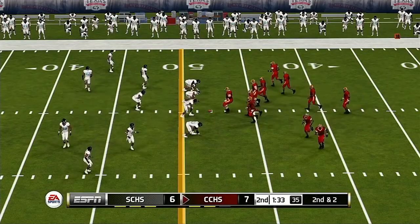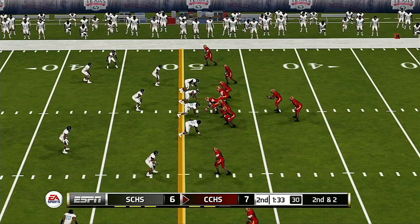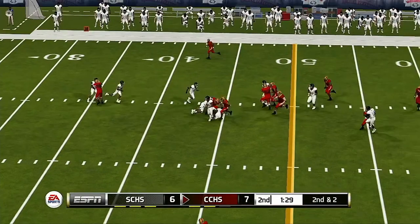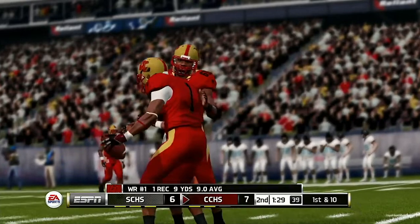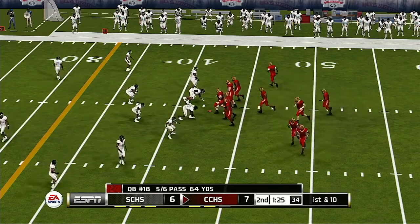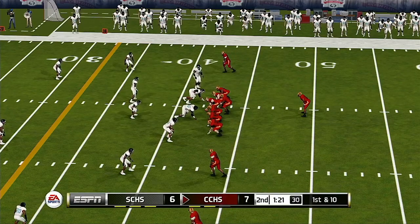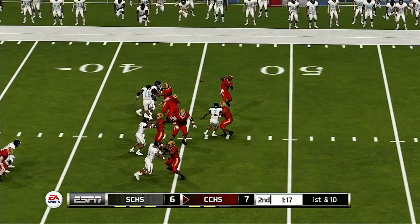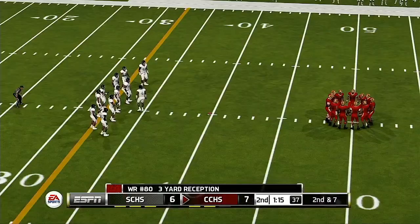The Panthers will use their first timeout of the half. Bring him down at the 43-yard line. From the 43-yard line, it's first down. He's out of bounds right around the 40.